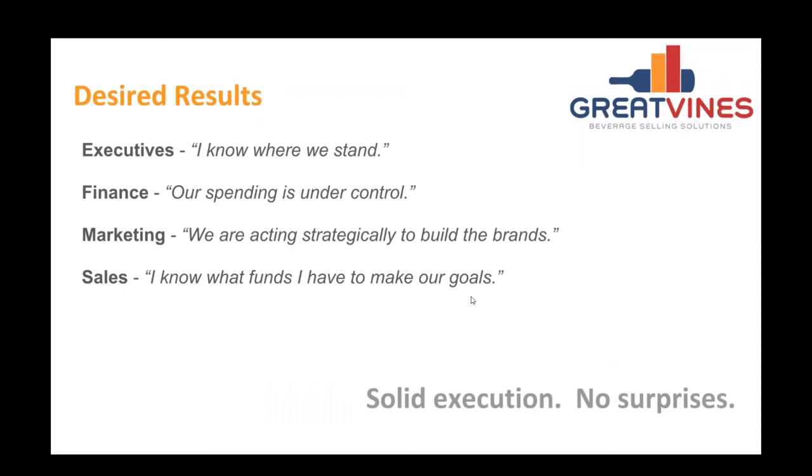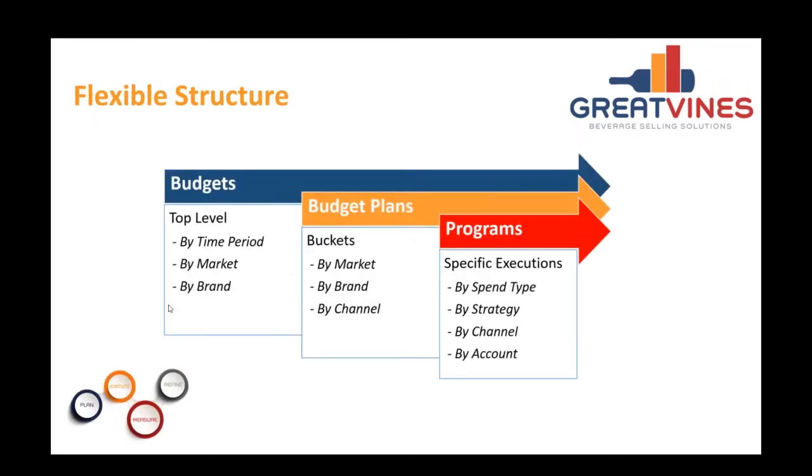So some desired results you're really looking for at the end of the day are: executives are going to say, hey, I know exactly where we stand. Finance is going to be able to say our spending is under control, right? I have no surprises, which finance hates, and you need a tool to make sure you limit those. Marketing is going to be able to say, hey, we're acting strategically to build the brands. And sales is going to be able to say, I know what funds I have available to me, so I can go out and make our goals. Now the team is ready to execute and not have any surprises, right? And they're fully maximizing all resources.